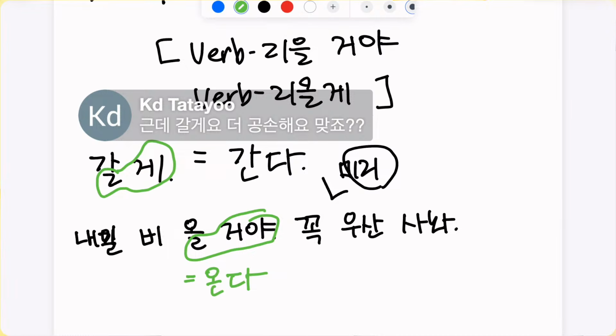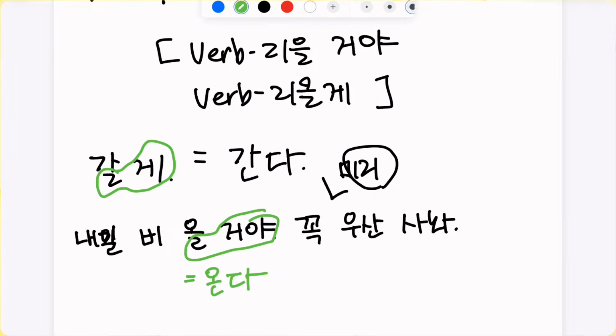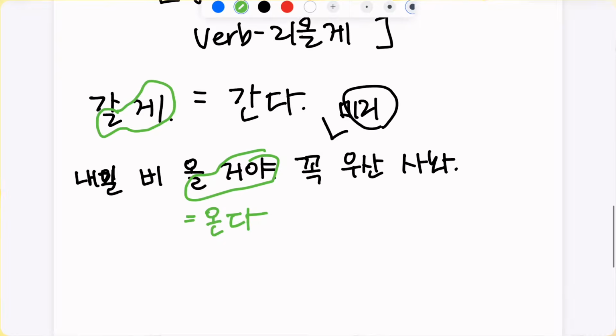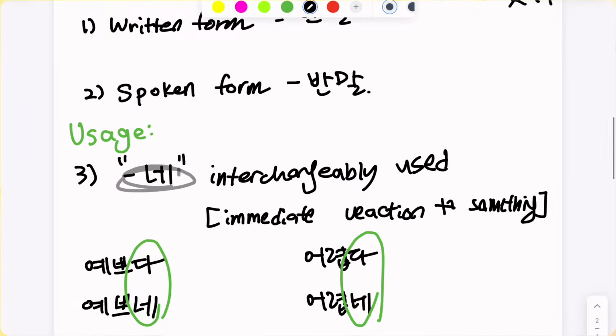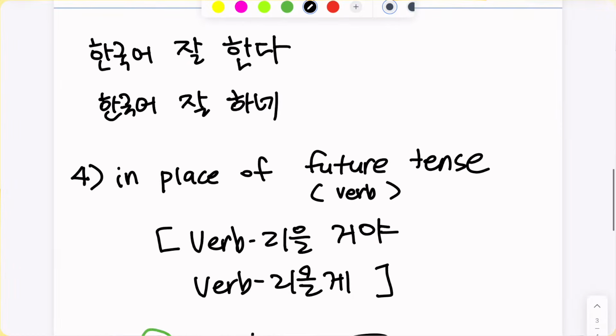But 다 is 반말 anyways. So 다 isn't really focused on being polite. 다 is an ending that you can only use with someone that's close to you. So politeness level은 그렇게 중요하진 않아요. 여기서는. 근데 of course 을게가 더 polite 하긴 하죠. 아무튼 그렇게. 그래서 다 has two usages. Either it's 네, interchangeably used with 네, your immediate reaction, or future tense. Future tense.